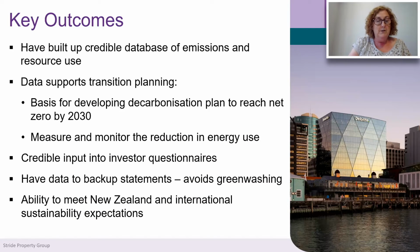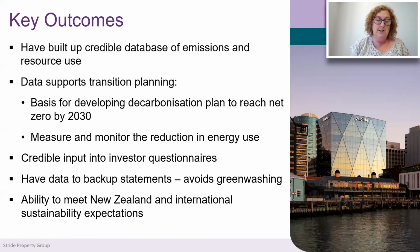So what have been some of the key outcomes? We've built up a credible database of emissions and resource use over the last 4 years, nearly 5 by the end of this year. And the data that we have has supported a number of projects, such as our transition plan. So we're developing a decarbonisation plan for our retail and office properties. This plan looks at ways to transition our portfolio to net zero to meet our SBTi targets.